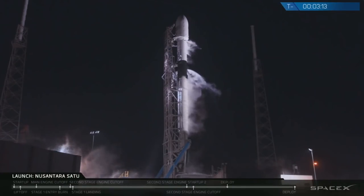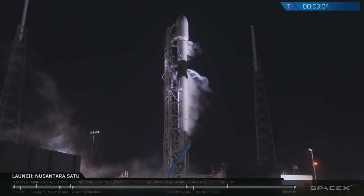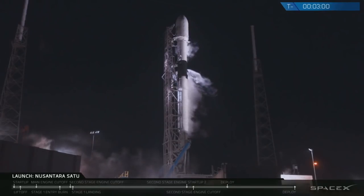Now, at the T-minus 60 seconds mark, be sure to listen for the call out that Falcon 9 is in startup. This means that the rocket's autonomous internal flight computers have taken over the launch countdown. The Nusantara Sat-2 payload continues to be healthy. The F9 team is tracking no issues on the rocket. Weather's looking good. Range is green. Let's listen in now.